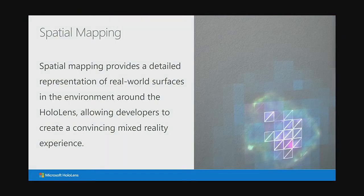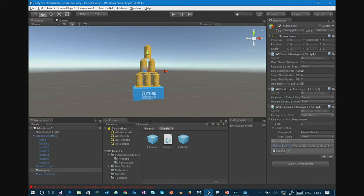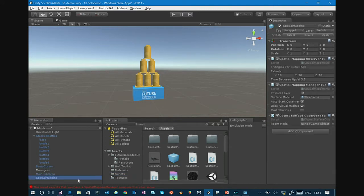Okay, so we move on to spatial mapping. Now, we said that the HoloLens is continually scanning your environment and making an understanding. It has a mesh which you can use in your scene. So let's try and implement that. Again, inside the HoloToolkit, we have a spatial mapping prefab. If we just drag that in, that'll take care of rendering the spatial map.